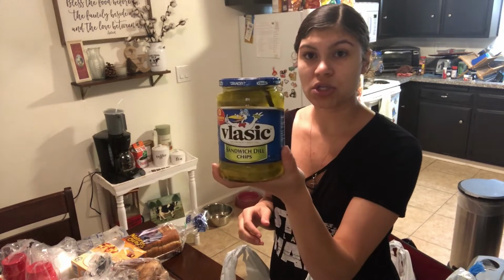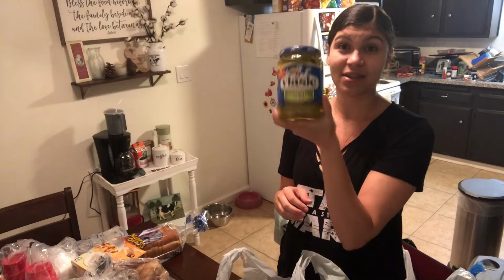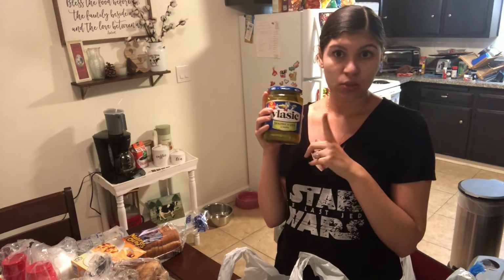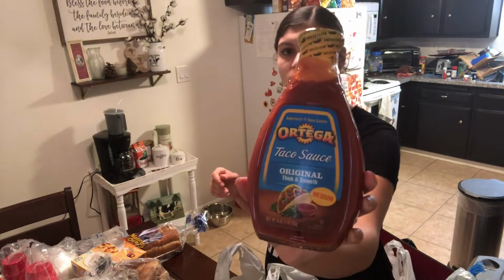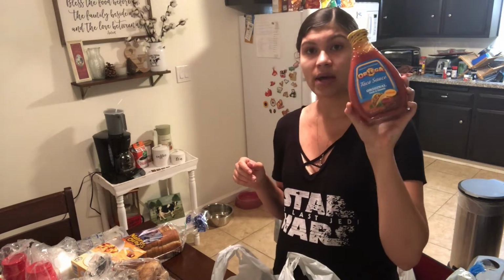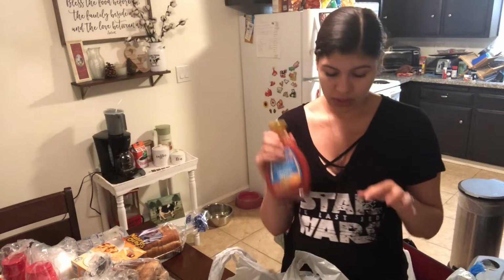Some sandwich dill chips. These are so good. I love the Vlasic dill pickle chips. They're so good. And I got some of these so we can make some sandwiches for lunch. This Ortega taco sauce. This stuff is really, really good. I love this stuff. So I got some of that to go on taco salad this week.